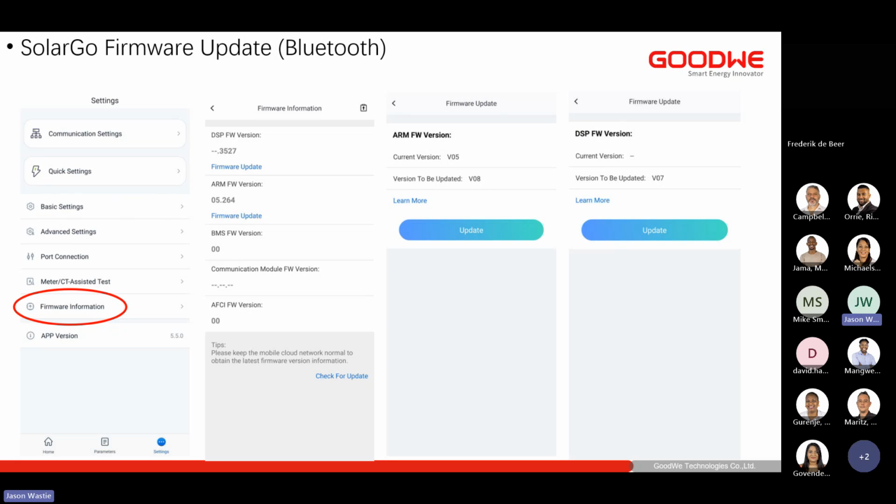So when we get to the two different versions of firmware that the inverter has, it is the ARM firmware version and the DSP firmware version. The ARM firmware version is your brain or communication part of the firmware. The DSP is the control boards and the actual switching that gets done. It is extremely important that we update the ARM firmware first and then the DSP.